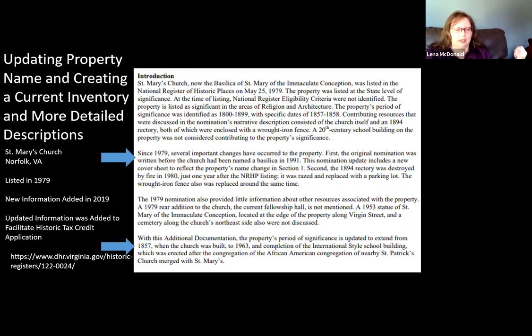So this church in Norfolk was listed in 1979. And in order to facilitate some work on the property, the church hired a consultant who was asked to record the various changes that had occurred to the property. One of them, of course, was that at the time of listing, it was called St. Mary's Church, but then it was classified by the church as a basilica. I think it may be one of Virginia's few basilicas in the whole state.